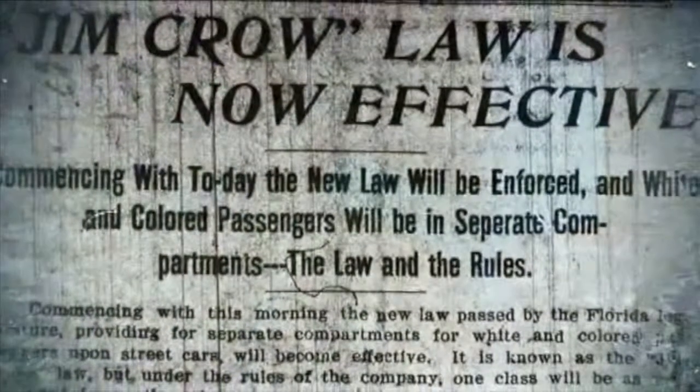And by the time we get to the early part of this new century, William Alexander Blount, who was a very behemoth as an attorney. He was the former president of the American Bar Association, and he was the general counsel of the Florida East Coast Railroad. The new law is passed, which says there will be separate cars for black and white riders.